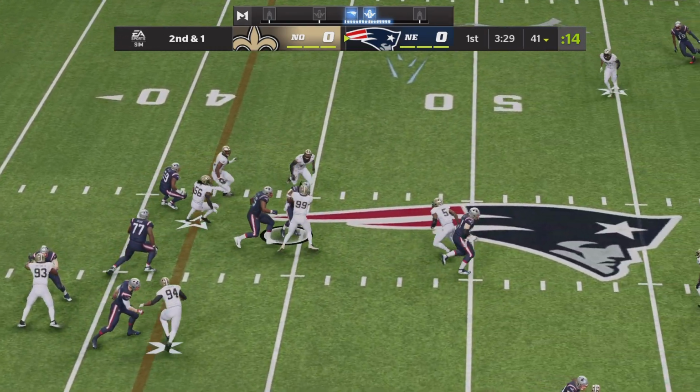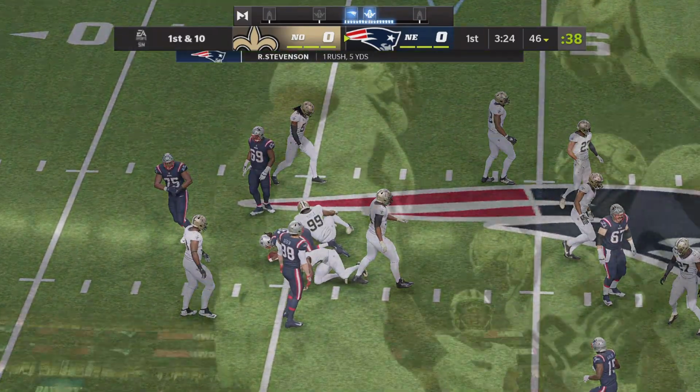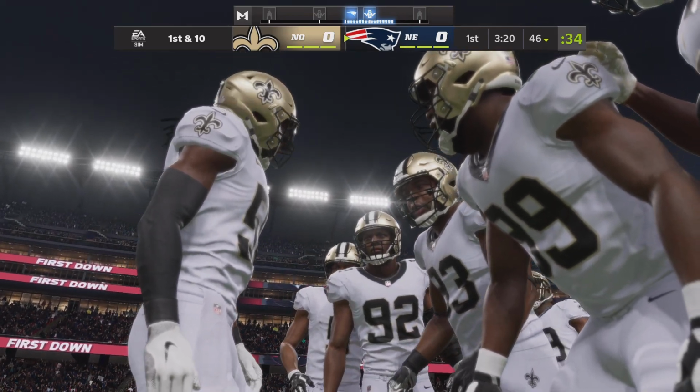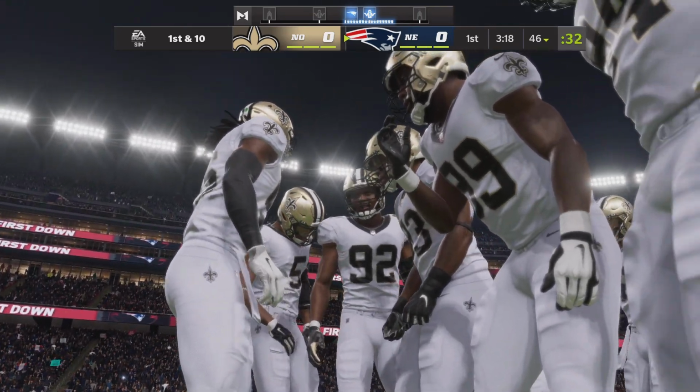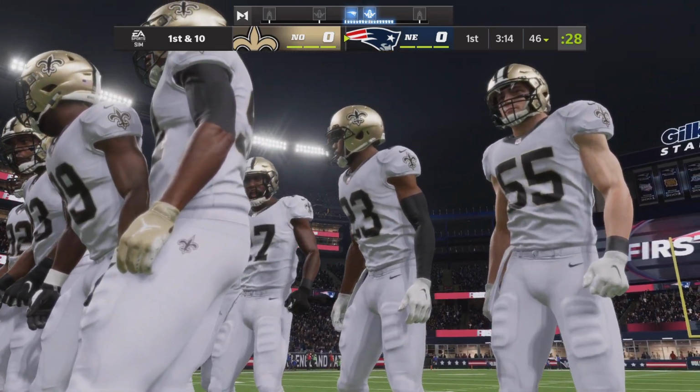First carry now for Ramondre Stevenson. 2nd and 1 is often an invitation to take the big shot downfield. I bet the offensive lineman said, are you kidding? We just get on our backs and we'll still get the first down. They love being physical.